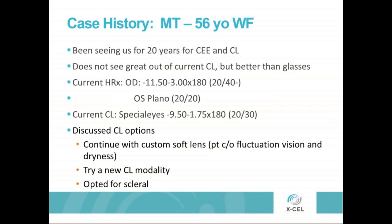So then I talked to her about different contact lens modalities. We talked about going back to corneal GPs. She didn't really have any interest in that because she had tried those before and she remembered that they were uncomfortable and that they popped out, things like that. We talked about hybrid lenses, which would also be potentially a good option for her. And then I also talked about scleral lenses.